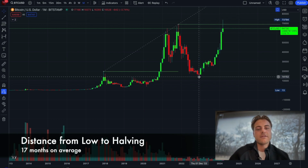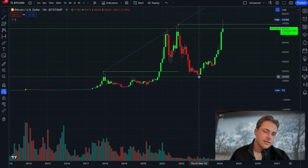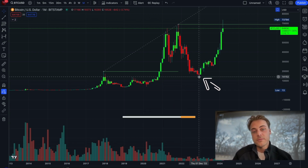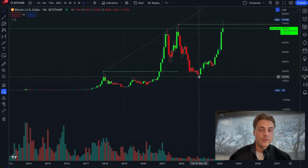From the low to the halving, that will probably drastically decrease as adoption increases, in my opinion, but so far, for the last 4 cycles, it's been 17 months. So we'll just interpret that this next cycle, it's going to take 17 months. You can assume that 17 months prior to April 15th of 2028 is when the low will be in. Start loading your bags, or load the boat, in other words.